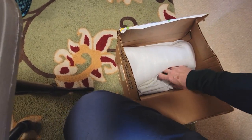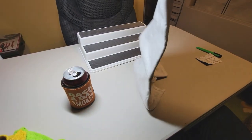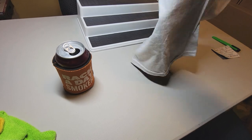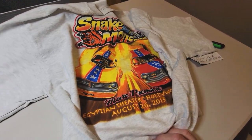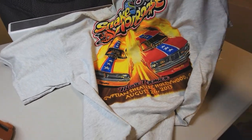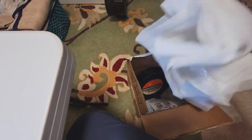Oh man, look at that. He sent me a t-shirt. Are you kidding? Oh, wow, it's a Snake and Mongoose t-shirt at that. How cool is that? A little gifty thing. I love the Snake and Mongoose. Look at that, it's beautiful. What size is it? Large, my size. Except when I eat too much, then I'm extra large.